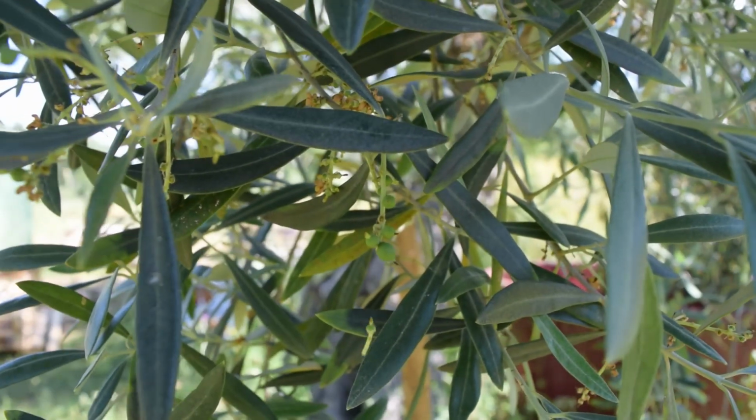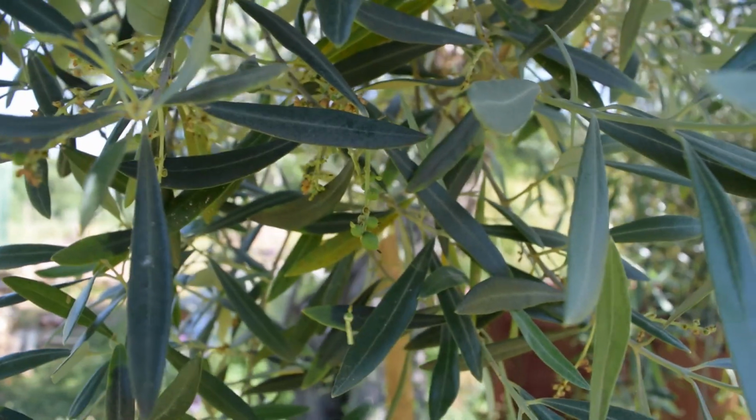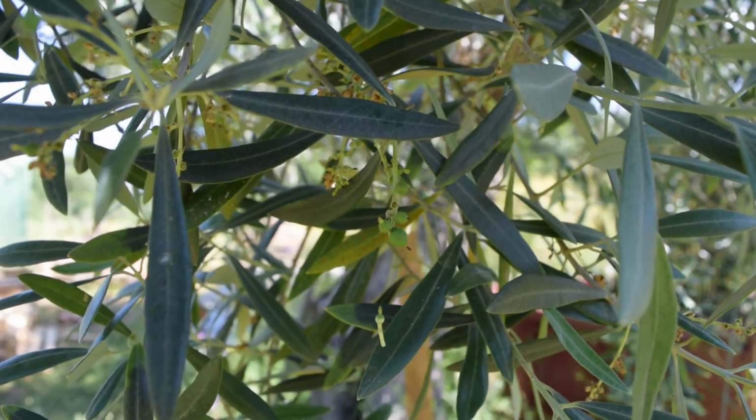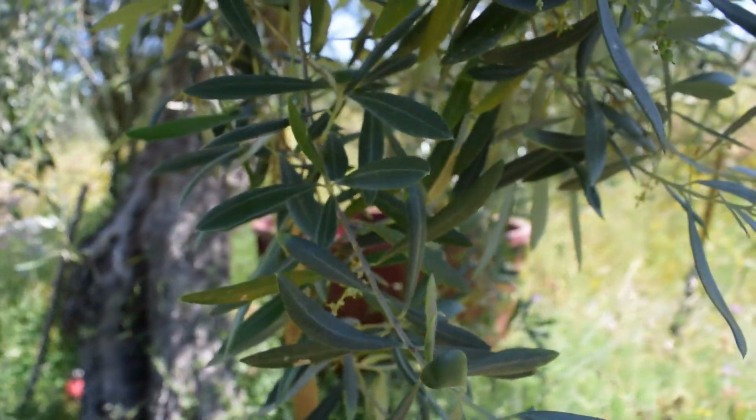This is a large green type of olive, the Galician olive. You can use them in the oil, but they're most delicious if you just put them in a salt brine for a couple of weeks, and then you can just eat them.